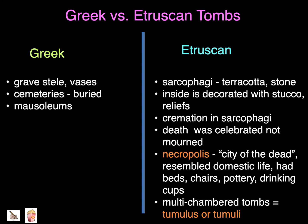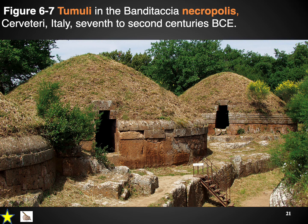Necropolis, known as City of the Dead, resembled domestic life. It had beds, chairs, pottery, drinking cups. They also had multi-chamber tombs known as tumulus or tumuli. Tumuli, Latin for burial mound. In Etruscan architecture, tumuli cover one or more subterranean multi-chamber tombs cut out of the local limestone. Tumuli in the Banditaccia necropolis, Cerveteri, Italy, 7th to 2nd centuries BCE.